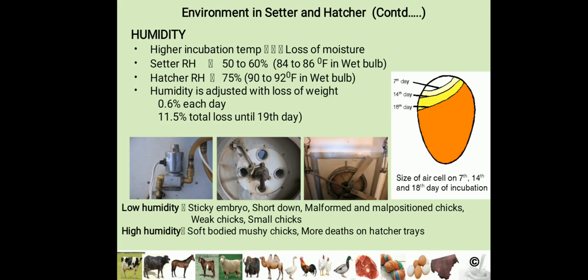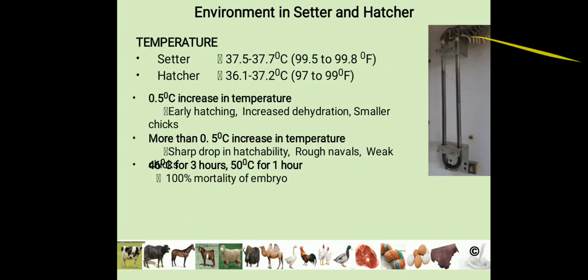Low humidity can be problematic, and high humidity also can be problematic. Low humidity leads to sticky embryos, short down, malformed and malpositioned chicks, weak chicks, small chicks, and high humidity can lead to soft-bodied, mushy chicks, and more deaths on hatcher trays.